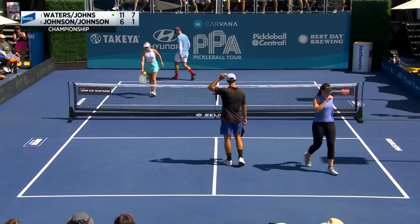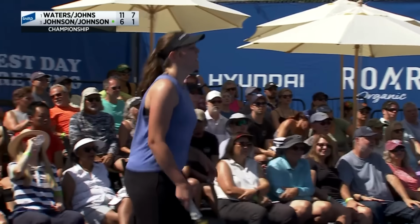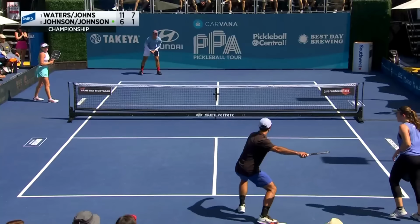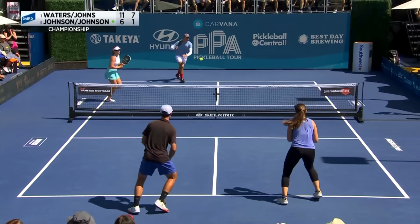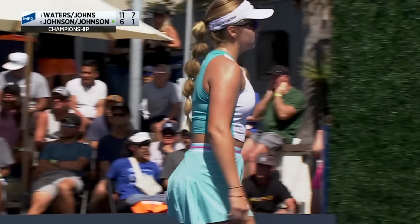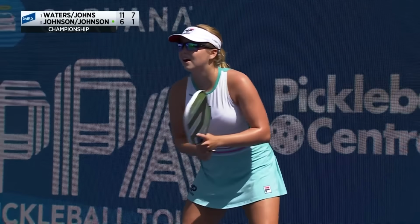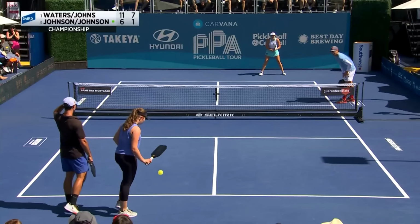Side out. Good pressure from Jorja Johnson, gets the side out, and they desperately need a run here. Yeah, so now they need to remember, hey, we're the team that beat the team. So let's get back to what we do well, which is get to the kitchen, but you gotta do the fundamentals well. Those are those routine plays I talked about at the top of this show that have to be made.